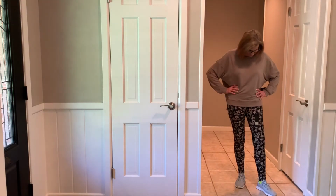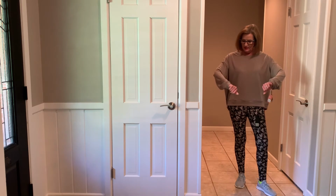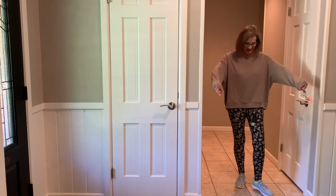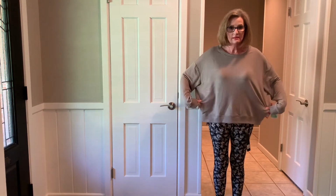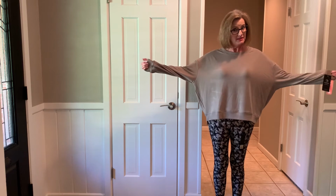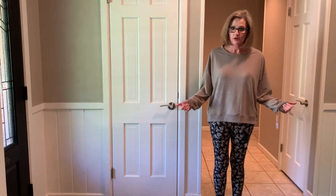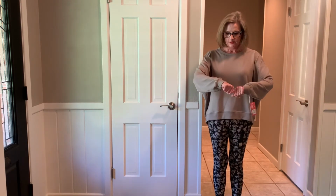Okay, these are the leggings, the reversible leggings. And this is too big. And this is kind of crazy. I do think it's really cute. Of course, I'm not going to keep it because, you know, this.